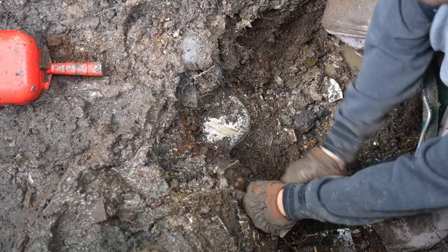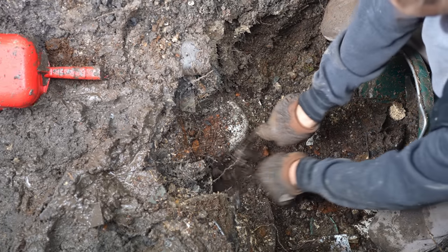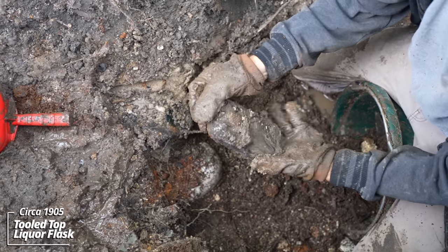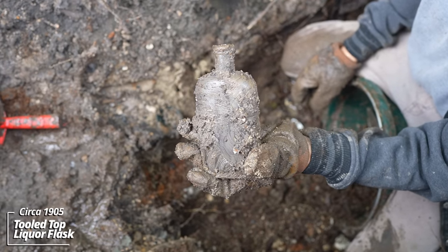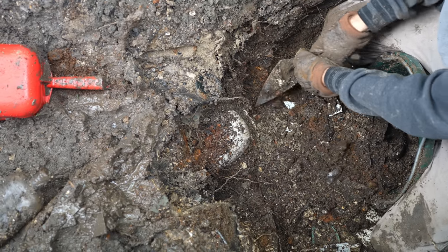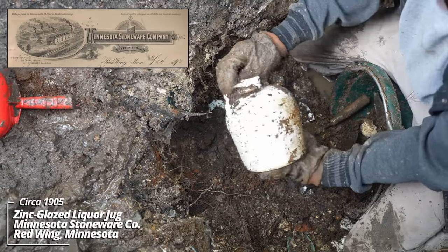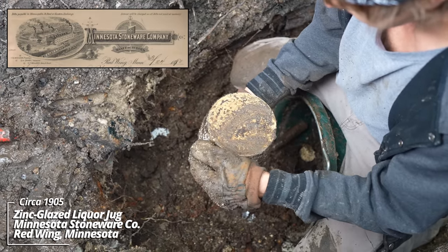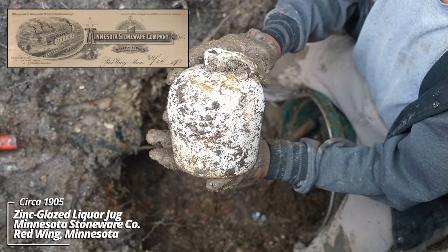This jug might be intact. All right, we have here an unembossed liquor flask, tool top. All right, the moment of truth, here we go. It's intact. It doesn't have any stamping on the bottom. Or, I think, the Red Wing Stoneware Company. Red Wing, Minnesota. It's a zinc glaze.